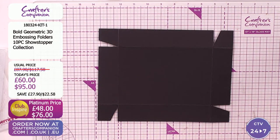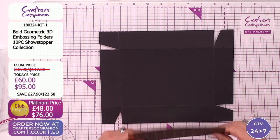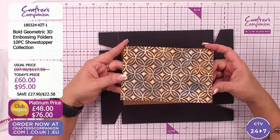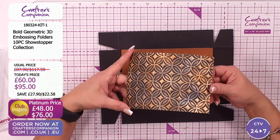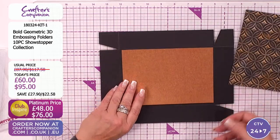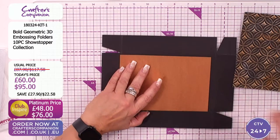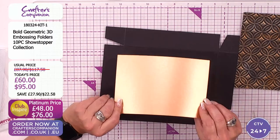But I know we've done lots of tutorials before with that. Because what I'm going to do is a little bit of matting and layering. Now, I've already chopped this one down to size, the one that I did at home. I think I went a little bit over the top. I added lots into there. Look at that shine on that one. Absolutely beautiful. I'm not going to cut out the cardstock on here because I do want a bit of rigidity in my box.